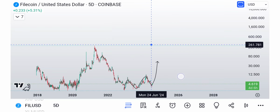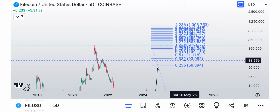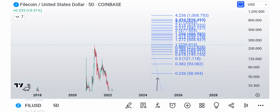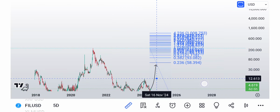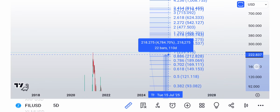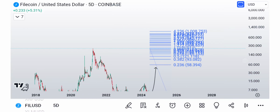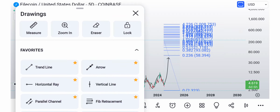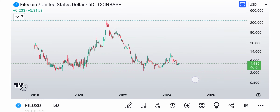Now, can you imagine this thing hitting a 1.618? If I put that down here, we're looking at $386, right? So if I just do a little measurement here, wow, that's about 8,500% right there. I'm not saying that's going to happen, but I'm saying if we get through those retracement levels and we go through expansion, whoo, it's going to be a big wave.